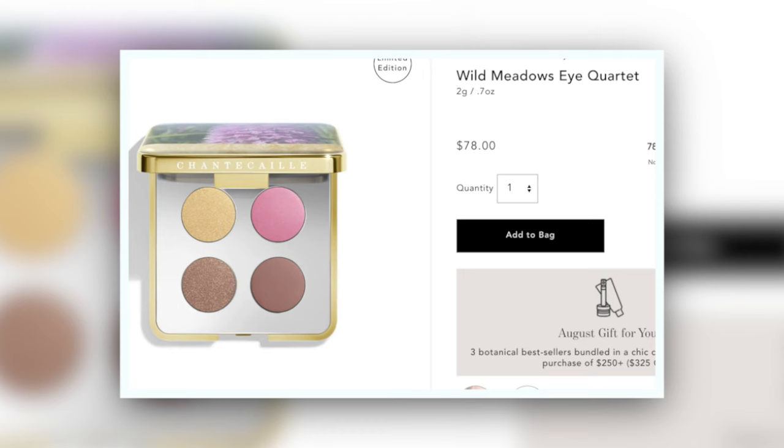Okay, this whole video is just a blast from the past, isn't it? I'm going to try and steer clear of the pink and see if I like what I get from this Chantecaille palette from last spring. This is the Wild Meadows Eye Quartet. And I just could not get this color story to work for me.